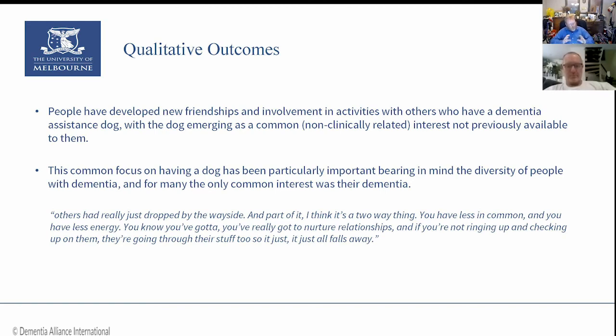Whereas people might have got together and simply talked about their diagnosis and the woes of the world and how things weren't going right for them, suddenly there was this opportunity to have a conversation amongst their peers about something that had no bearing, no relationship with their diagnosis. So a conversation about their mutual interest in their companion dogs was a very positive point of peer-to-peer conversation.